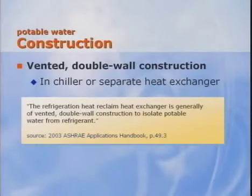Where isolation is required, it is typically done with a vented double wall construction, either at the chiller or in a separate heat exchanger. A leak in either the water loop or the refrigerant loop will result in the leaked material being vented out of the openings in the double-walled tubing.